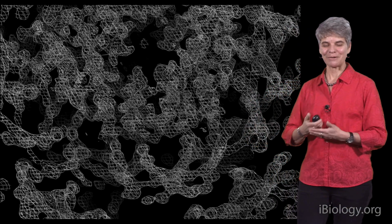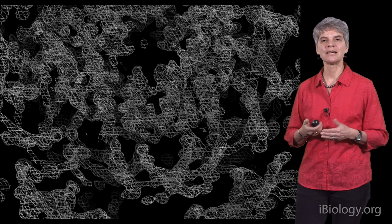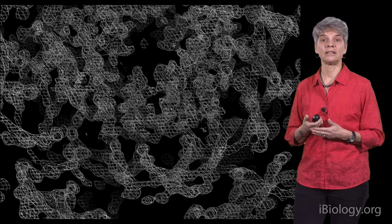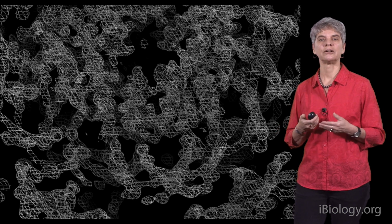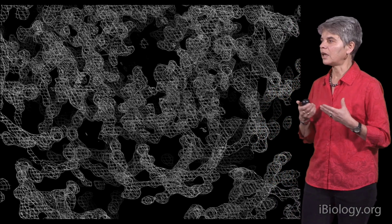So now, remember, the result that we get from diffraction experiments is not the structure itself. It is actually the electron density. The electron density without a model built into it tells us nothing. So then I had to sit for about a year in a dark room, painstakingly and manually building a three-dimensional structure into this electron density.